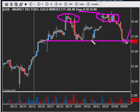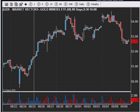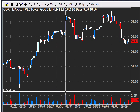So I wouldn't say we've broken down yet on this chart, but it looks as though we've got a double top forming, and pretty much what happened here is we had the move up the previous week, and then through the holiday weekend and stuff, we saw it drift up on fairly light volume here, and then it just got stepped on again this week. So it does look as though gold miner stocks are starting to have a top.